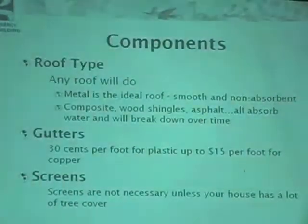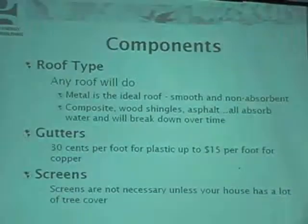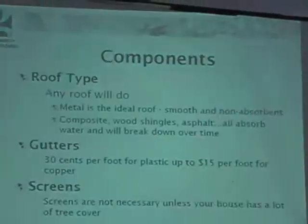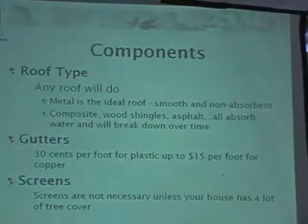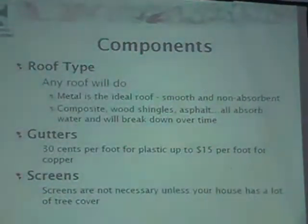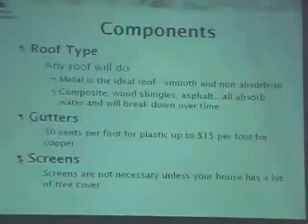People say, well, what about all this stuff that's running off the roof into the tank? Well, where's it going now? It's running off your roof now and going into your garden. The only thing we're doing is putting it in a tank that might get some of that stuff out of it, so we're actually making it a little bit better than what it's doing now.